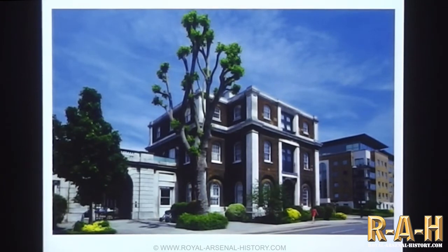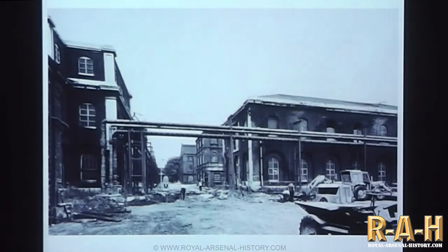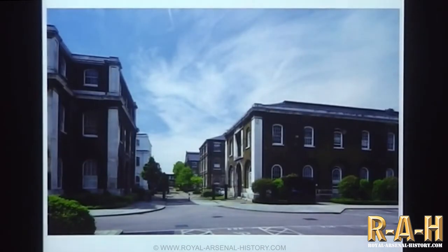Here's the other end of it. Here we are. One of the end pavilions. There was another one of these here. It was demolished to make way for the Arsenal's power station in 1907. You go inside it, that's what it used to look like. It is a three-sided quadrangle with Victorian infill. These two buildings here actually only date from 1890, but they are still there today, and they too have become residential. And this is the view today.